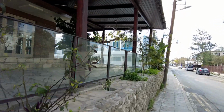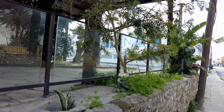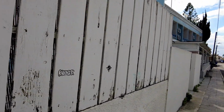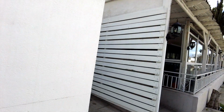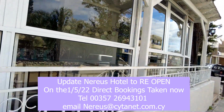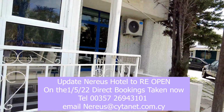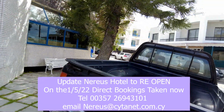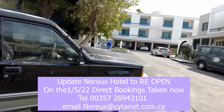The Almond Tree restaurant here used to be lovely, closed down. Don't think it's reopening. The swimming pool there is for the Nereus Hotel, and the Nereus is closed for the winter season at the moment. But I did speak to the owner yesterday, and Kostas told me that he hoped to be reopening in mid to late April, or at the very latest in May. So watch this space. I know there's, including myself, a lot of fans of the Nereus Hotel, and Nikki and Costa that own it. COVID's hit them very hard.